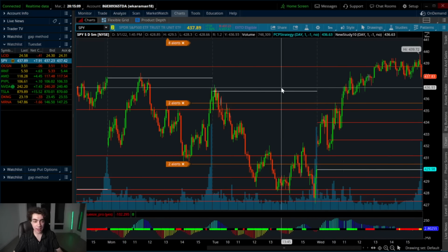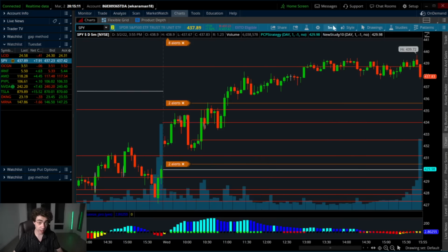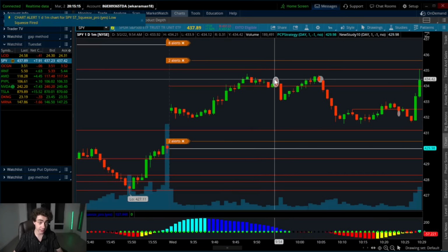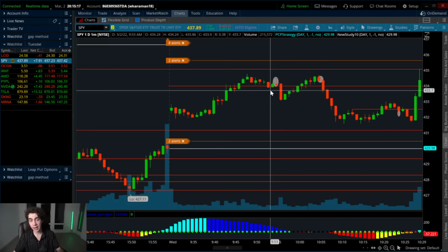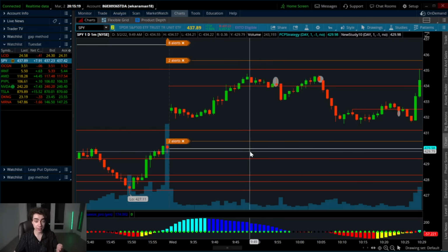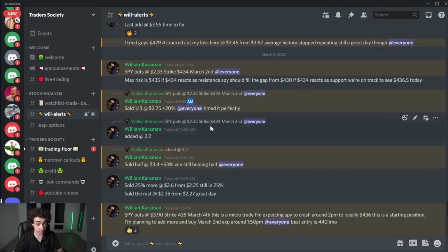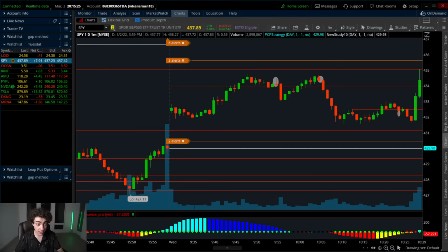So with that being said, I decided to grab the puts once I noticed bearish confirmations coming in at that key 435 level, using my gap fill strategy, playing for this gap that's waiting to fill below 435. So in terms of my entry, in terms of confirmations, I ended up entering at 9:58 a.m.